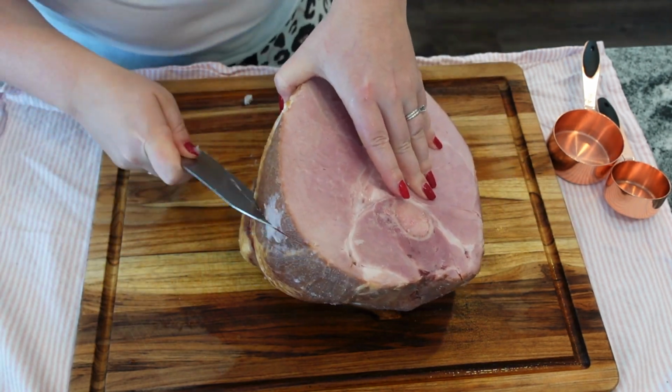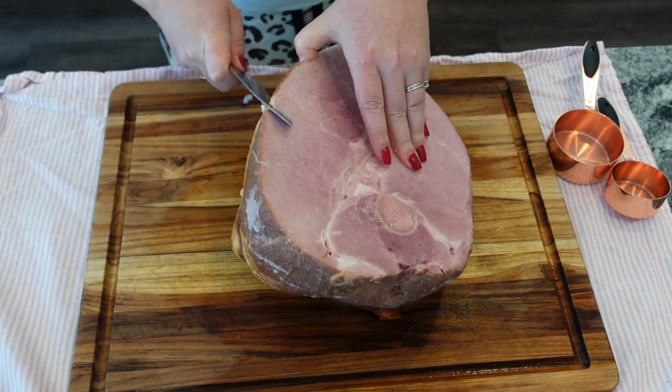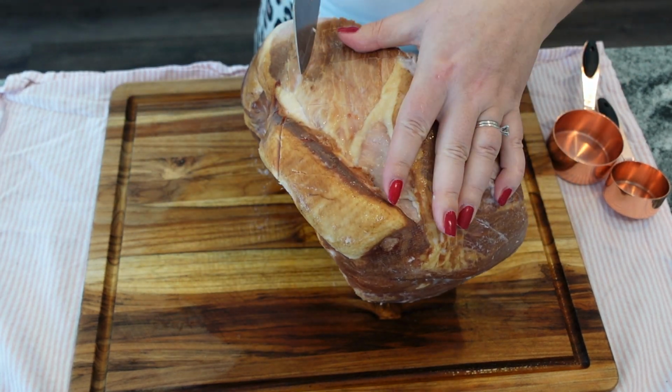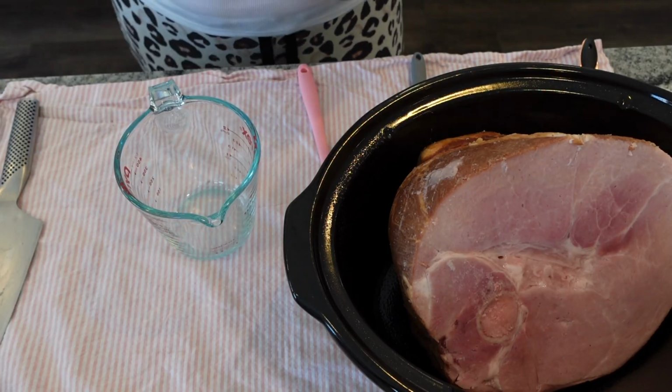Okay, for this recipe, we're going to trim any excess fat on our pork butt. Then I'm going to make cuts in the ham about a 1/2 inch apart and a 1/4 inch deep in a diamond shaped pattern. And we're going to place the ham into the slow cooker. And then I'm going to make a sauce.